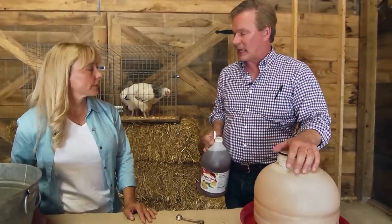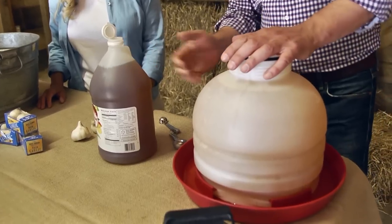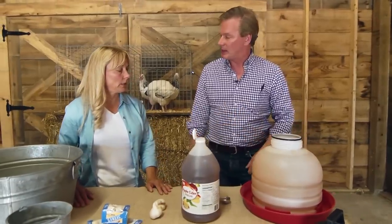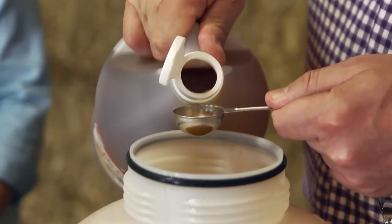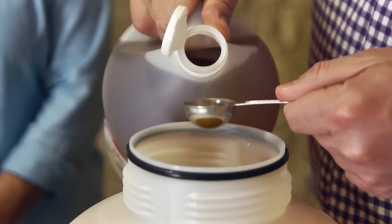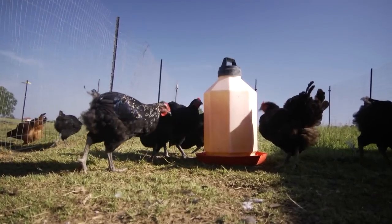Mm-hmm. Yeah. I mean, we're going to start with some basic ingredients like apple cider vinegar. So in a 2.5 gallon waterer like this, how much vinegar would you add? 1 tablespoon a gallon. So you're looking at 2.5 tablespoons. Okay. And just like when people drink it, it helps your digestive health. It's an antiseptic. It can help balance your pH, and it also helps keep the water cleaner so algae doesn't grow and bacteria doesn't grow in the water.